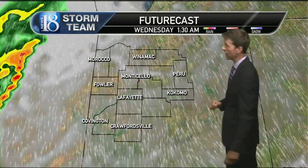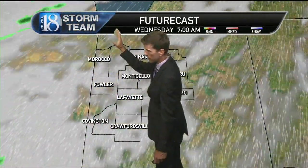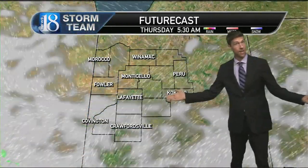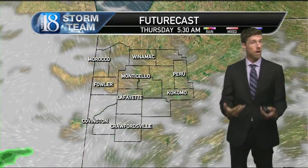There is Futurecast. Again, this coming in from the west kind of fades away. Something really isolated. Otherwise, tomorrow's a dry day with the sun and just the mugginess around.